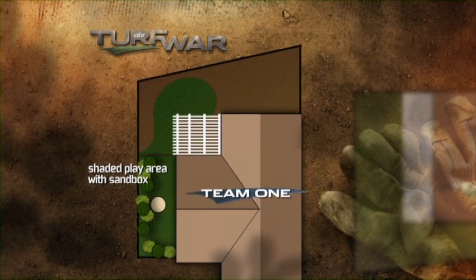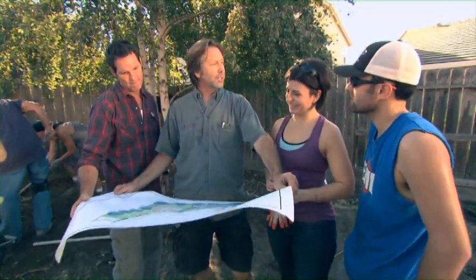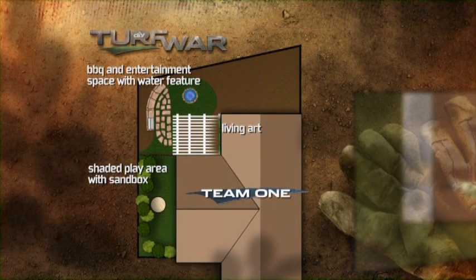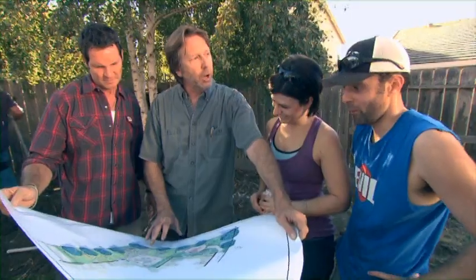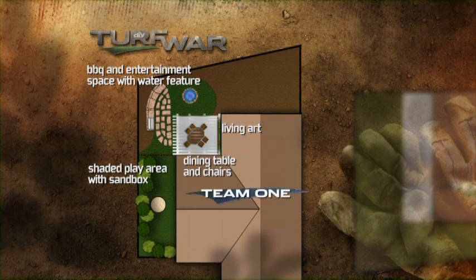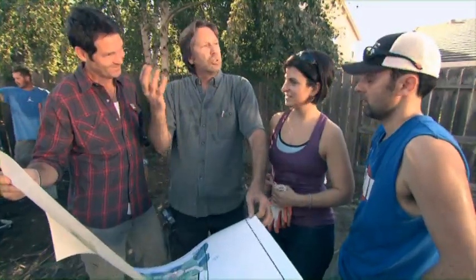On the wall here, we're doing living art with succulents. I noticed you really like succulents, so this is a really cool way to include them. I really like succulents. Nice, good. Then we're gonna create a whole barbecue entertainment space for you right here. I know this is all you cared about was the grill. Gary will keep the existing patio and cover, but add a custom dining table and fire pit area. We're gonna add a bunch of big trees so that you get shade, privacy, and a sense of seclusion.